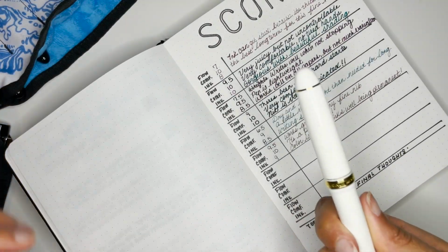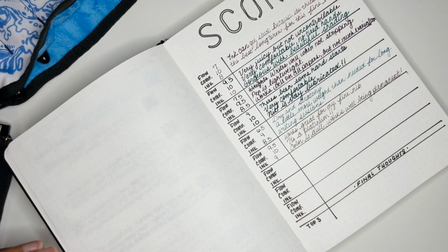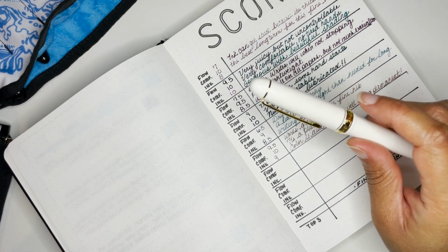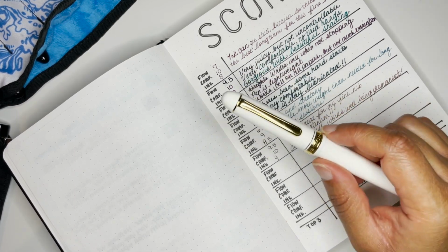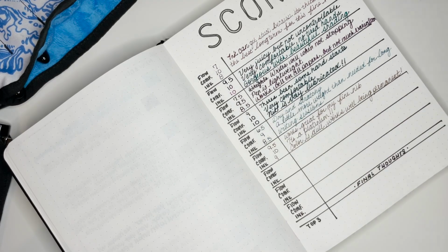I can keep this inked up for a while. And plus the mechanism in here to keep this pen inked up and not dry out does also help.